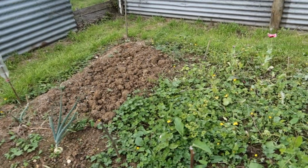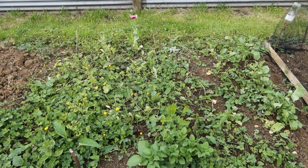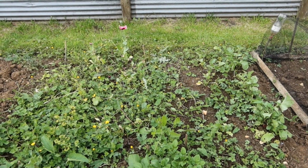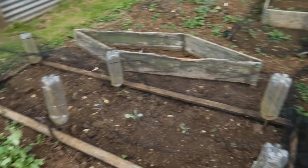The garlic I'll show you later, and this bed here is where the radish were. I find that the radish go quite hard in the middle of summer, so I've stopped sowing those, and I'll start again later on. I've had a good crop of those.